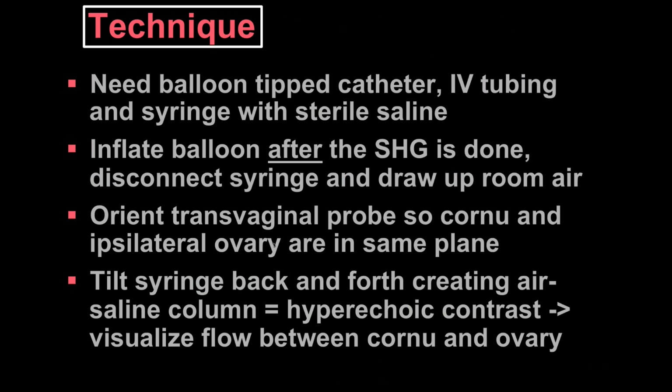So how do we do this HyCoSy? Like I said, it's always the second part after the sonohysterogram portion. So I blow up my balloon as soon as I'm done with the sonohysterogram portion. Then I disconnect the syringe that I was using with the saline, and if I still have quite a bit of saline in my syringe, I dump out half of it, and then I just pull back room air. And that's my contrast, my free contrast.